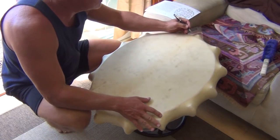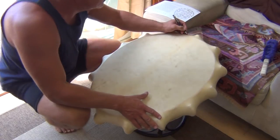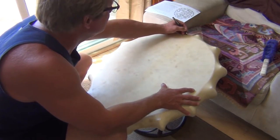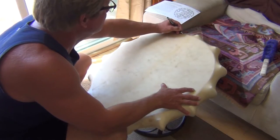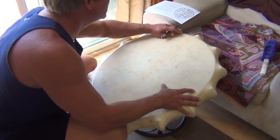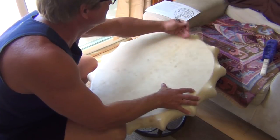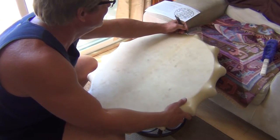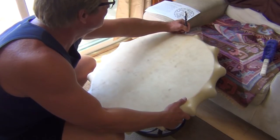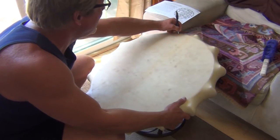Just going to start with the lines coming in from the top. See if I can get a good line here. It's a little hard, I think, with these bumps. I don't think that's going to work out too good. Let me try this again. I'm trying to space a little bit. So I'm going to keep my hand the same and just go around.